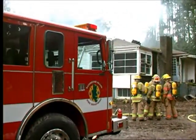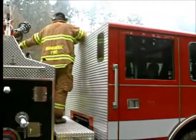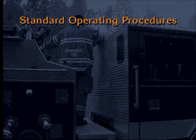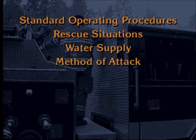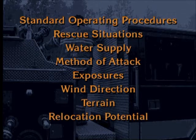If fire is showing, look for the best tactical position. In order to make a good decision, you will need to consider several factors, such as your department's standard operating procedures, rescue situations, water supply, method of attack, exposures, wind direction, terrain, and relocation potential.